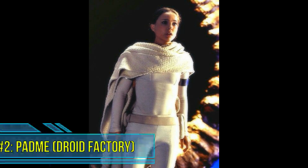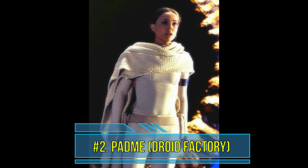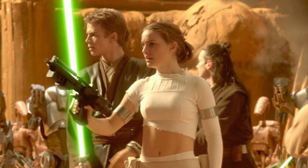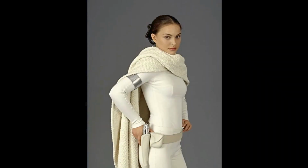Now, I mentioned before that this list is not just about significant characters missing, but also iconic versions of characters missing. And so for number 2, I have Padme Amidala in her Droid Factory outfit. Now, I think this is her most iconic look for Attack of the Clones. And you can argue it could also be the arena version where her shirt gets ripped, exposing her midriff, and her cloak is gone. But I prefer this version, plus it kind of leads to more accessories. I just think it's a really cool outfit.